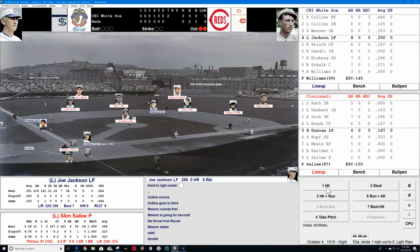Well, Buck Weaver said he had nothing to do with that scandal back in 1919, and I think that kind of proves he didn't do it. Or does it? Well, you know, your guess is as good as mine on that, people.